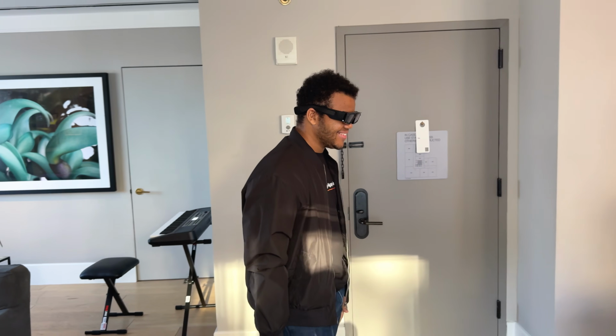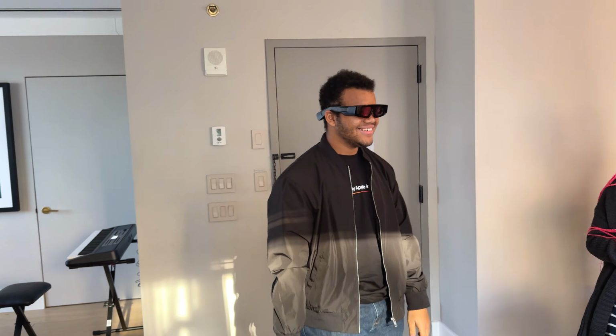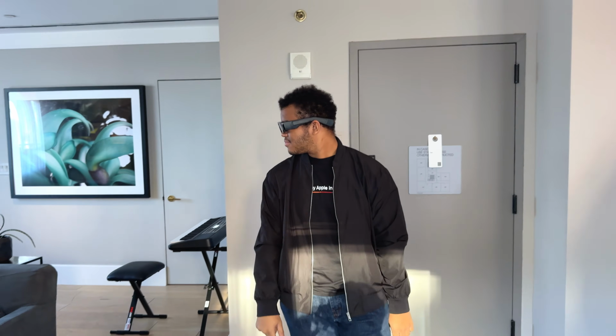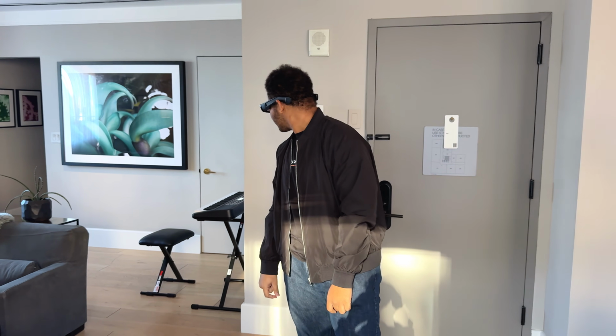So now, what was the experience like using these things? What are they used for? How does it compare to other AR, VR, mixed reality glasses? And overall, just to give you a walkthrough of my demo and what I was able to do with these things. So obviously, they put you through the setup process, which is actually very simple.